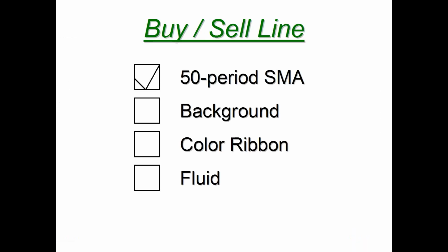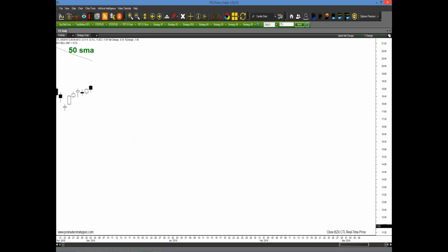We take our cue at Pro Trader Strategies and Specialist Trading from one source. That's the market. So what's the market telling us? Well, first thing we want to do is apply the buy-sell line, click on the 50 period, and what is the overall trend? Well, price is below the 50, so the overall trend is down. So we're not going to buy this. The overall trend is down. We want to look at this as a selling opportunity, not a buying opportunity.